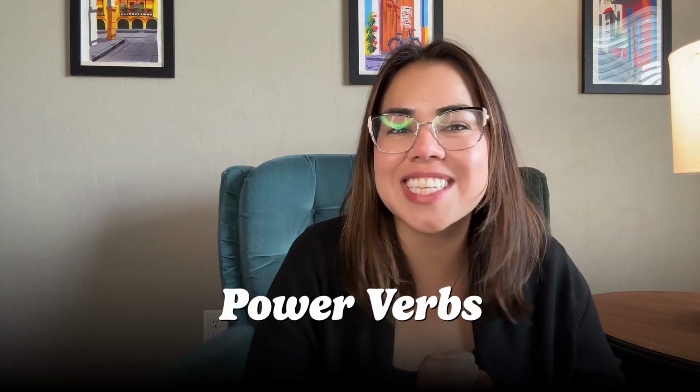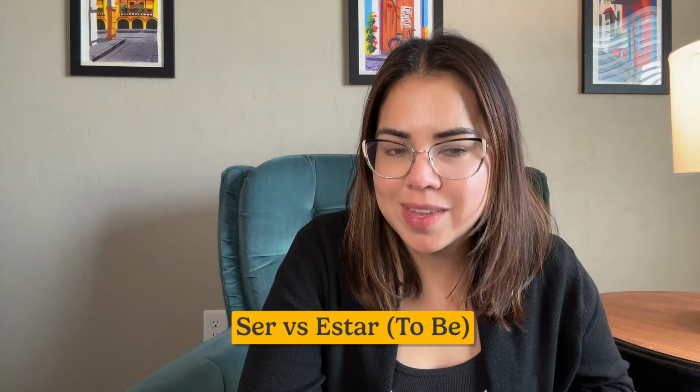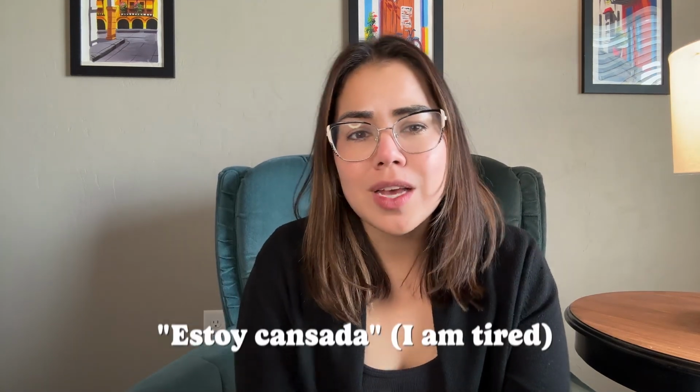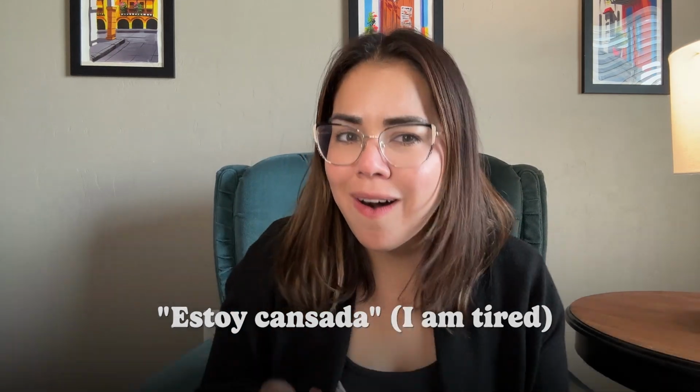Now we're going to move on to a few power verbs, starting with ser and estar. Now, ser and estar are two ways to say to be. They're used in specific contexts, though, so I'm going to give you a few examples. Let's start with estar. Estar is the verb that you would use to express temporary conditions or locations. Por ejemplo, estoy cansada. I'm tired. Now, I'm not always going to be tired, so that's why I'm going to use estar.